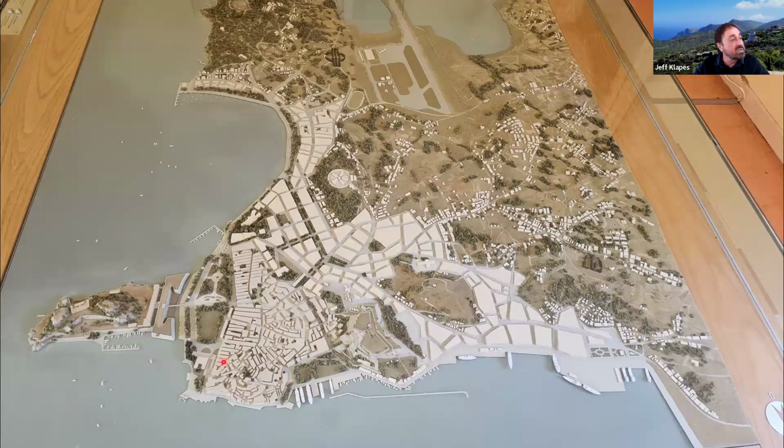And what we're looking at here is a model that I think shows the city quite nicely. It's in a museum, an old mansion called Mon Repos, which I'll show you in a little bit. The city is a UNESCO World Heritage Site and has about 40,000 of the 100,000 or so people who live on the island. And I should point out here, if you can see way over at the top, this is the airport, which is extremely close to the town.